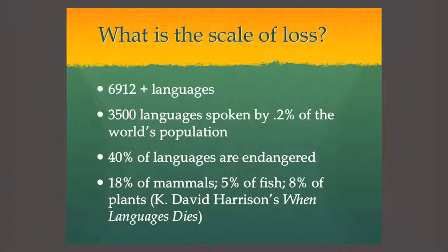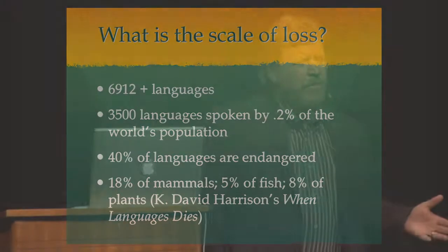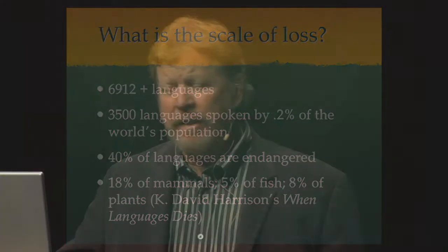There are 6,912 to 7,000 languages. Nobody knows exactly how many, but around that number, 3,500 languages are spoken by 0.2% of the world's population. So almost half the world's languages are spoken by only 0.2% of the population. 40% of the languages in the world are endangered. Some estimates go as high as one language every 2 weeks becoming extinct. That's much higher than mammals, only 18%, or 5% of fish, or 8% of plants, according to a new book that I highly recommend by David Harrison on when languages die.